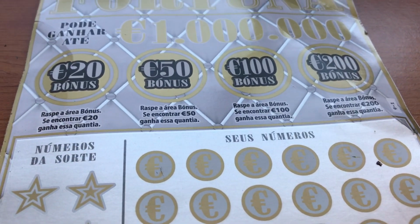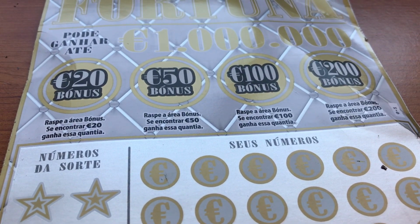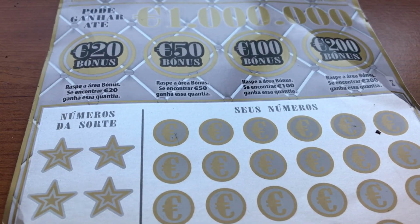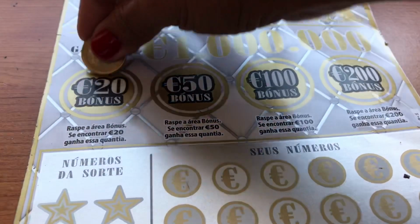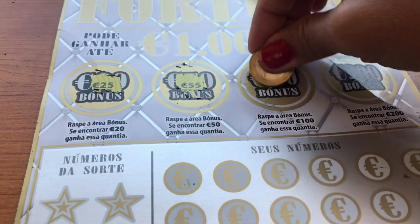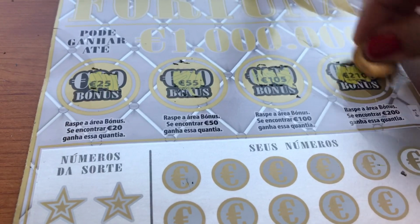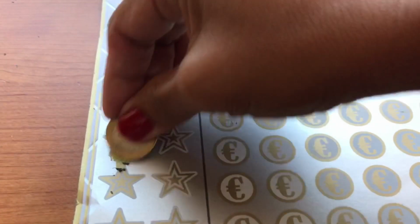Fortuna. The top prize of this is 1 million. And to win this, I have to find the matching numbers or the bonus. Okay, let's start. 25, no. 50, no. 100, no. 200, no. So there's no win in the bonus game.